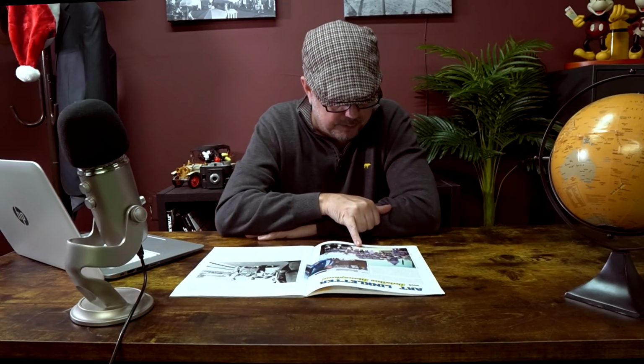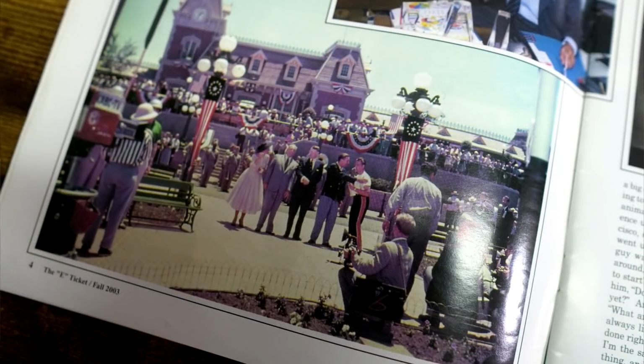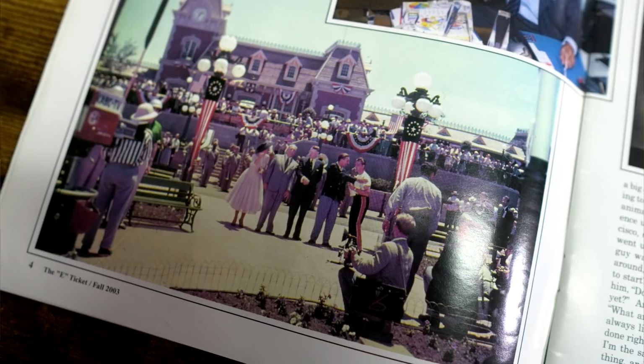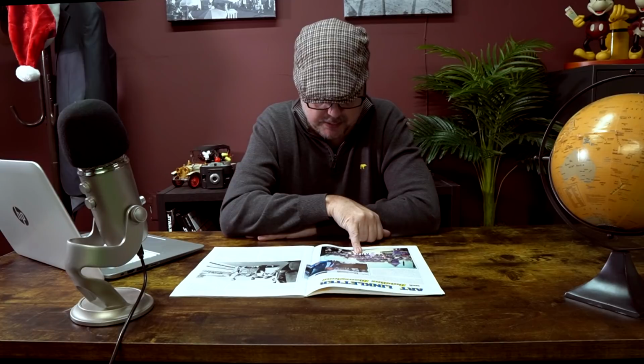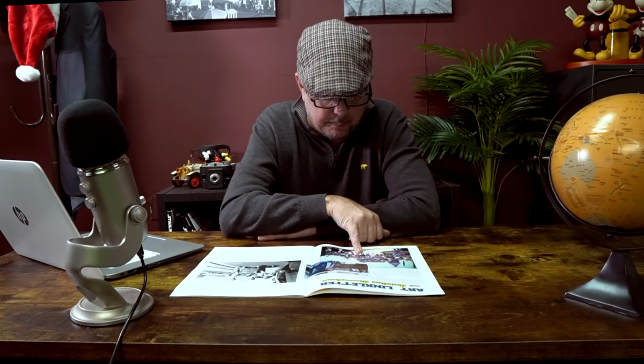And then here's a shot from Town Square. You can see the ABC television cameras here. There's Walt right there. Yeah, there he is. I mean, it just looks like it does today almost, but without the trees. The trees hadn't grown in, obviously, because this place had just opened, so it was still mostly just dirt and unrealized flowers. But that's just how it looks today, especially the Main Street station.